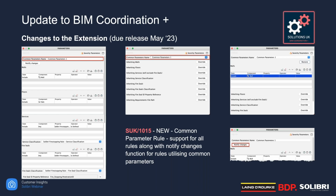One other last point there as well, on the common parameter rules, there is an option to notify changes. So if we change any of the values within the common parameter rules, what you do is hit the notify changes button. Any of the rules or sub rules that use that common parameter's name at the top there in the image in the middle will then automatically get rechecked if you hit the check model button. So the idea is that we don't have to think about which ones this was used in when we make the changes. So again, a really good workflow piece of functionality.